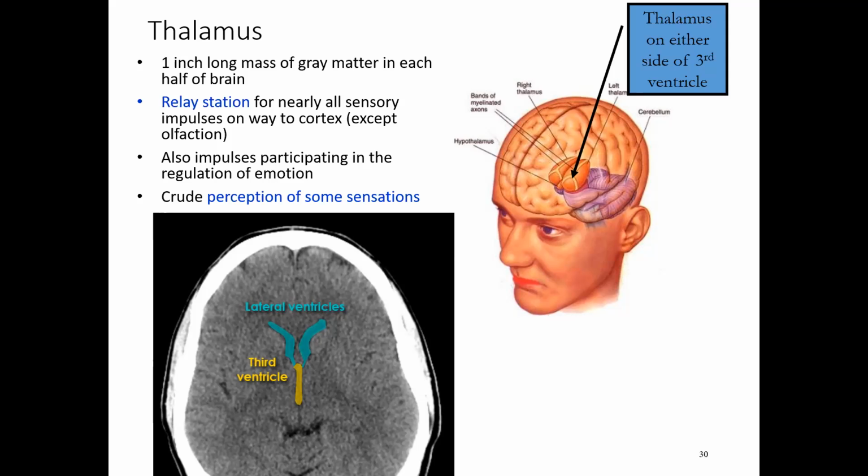Our emotional brain is controlled by a structure known as the limbic system, and the emotional brain is always at war with the logical brain. The logical brain is in the front of the brain, and the logical brain and the emotional brain are always trying to see who comes out on top. So there is our thalamus.